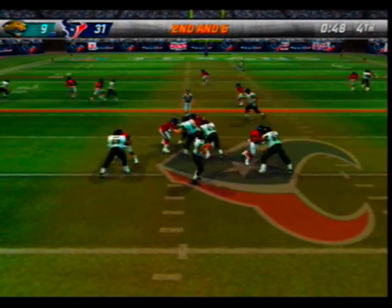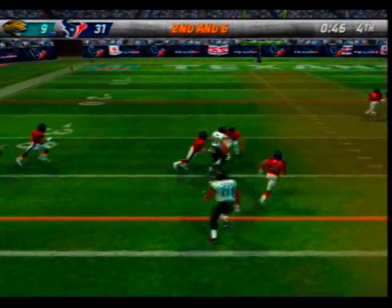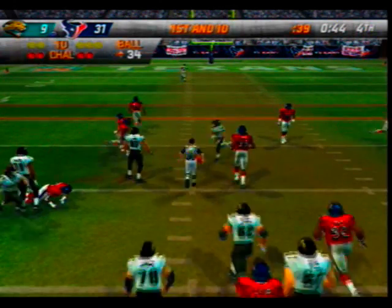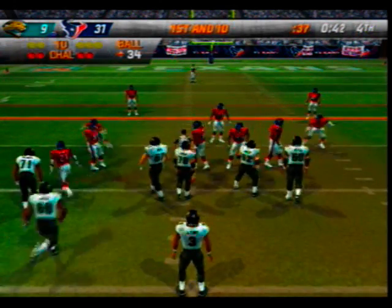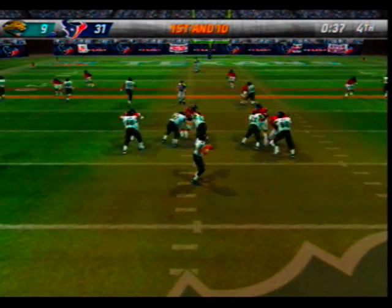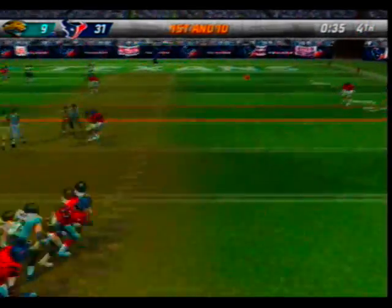Washington drops back. Throwing. And the catch is made. They've got something going here. Yeah, it's been one first down after another. They're putting together a nice-looking drive here. And they go with a no-huddle. Blitz is coming. Steps up into the pocket.